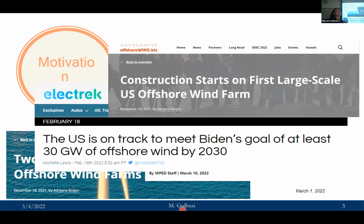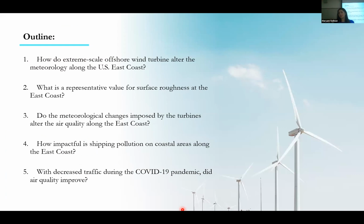However, at the same time, controversial news are coming out: what are going to be the impacts of these turbines on coastal communities? How are they going to impact really the wind or the temperature? What about us? Like, what's going to happen? How are we going to feel it? So this is the focus of this study here, the meteorology part of this study. In my dissertation, I have answered 5 questions. However, today because of the time constraint, I'm gonna focus probably on 3 of them, and if we have time, I can just give you the results of the other 2.